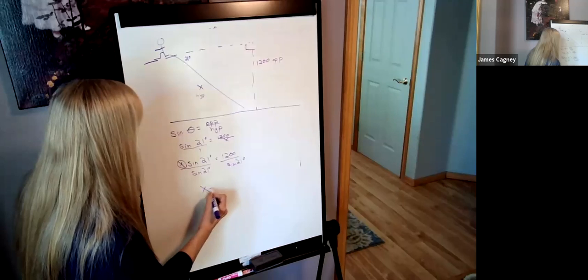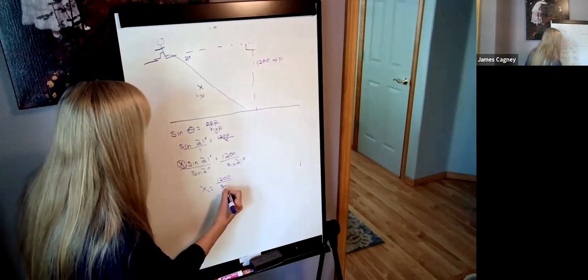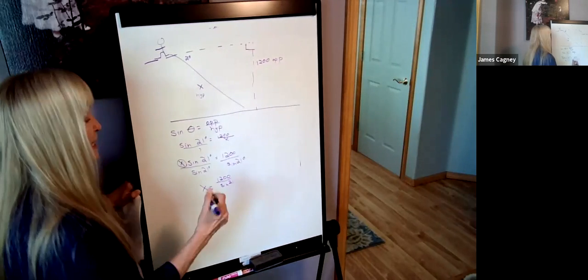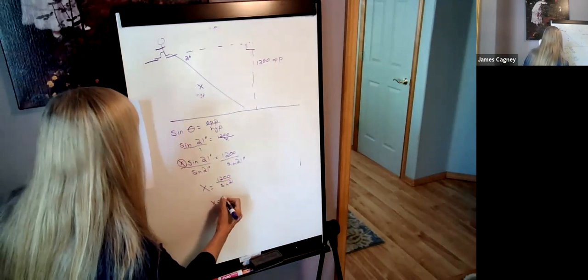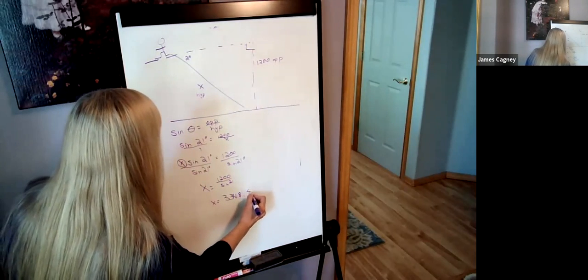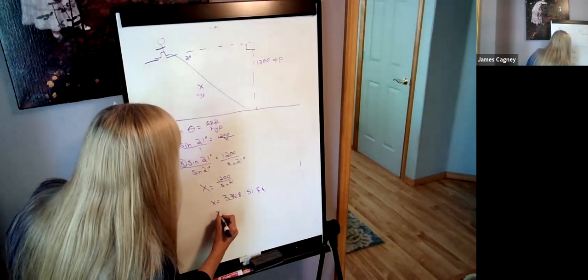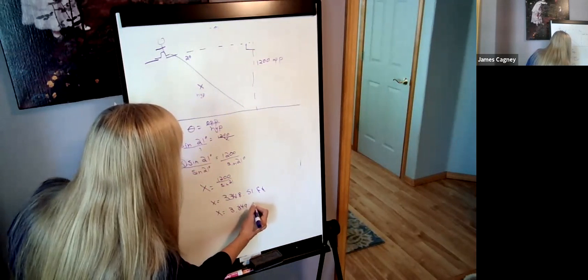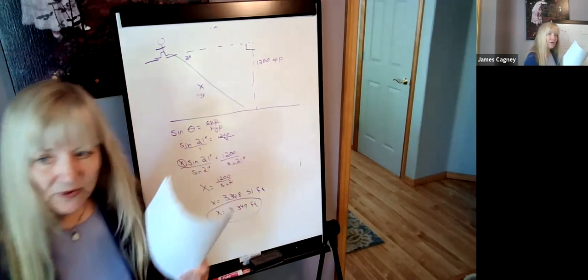So I'm going to get x is equal to 1200 divided by the sine of 21, which you can just do on your calculator, whether you're using a TI or decimals. And for this one, you're going to get about 3348.51. The units are feet. So I am actually going to be skiing about 3,349 feet down the hill. That's what they were looking for there.